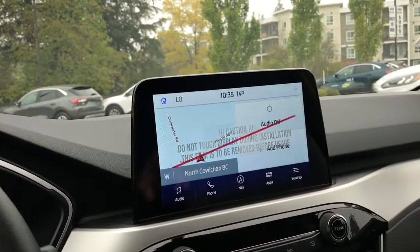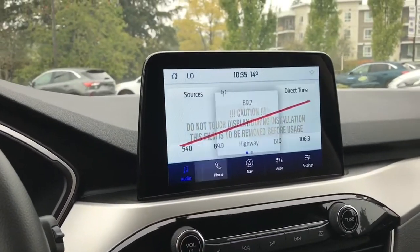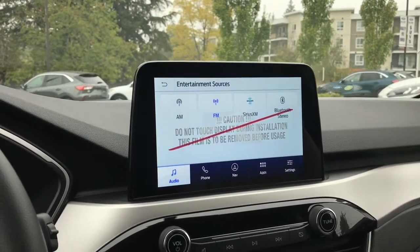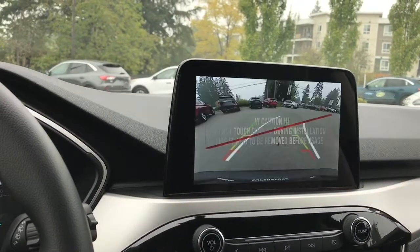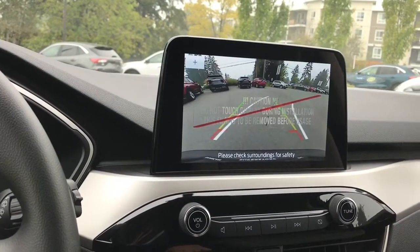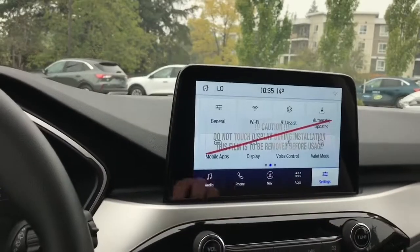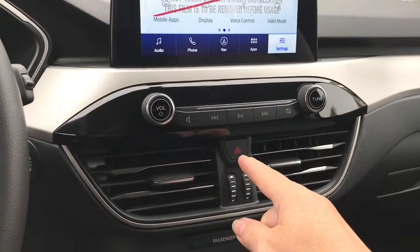In the center, you have your display screen we can touch on, and so our audio, in our sources, AM, FM, Sirius satellite radio, as well as Bluetooth. You also have navigation, so you're going to see the map come up there. And when you put the vehicle in reverse, this is where you're going to see the backup camera view. There you go. You can go into your settings and slide through for different options, Bluetooth, Wi-Fi, and so forth. You have your volume and tuner, and there's your hazard lights.